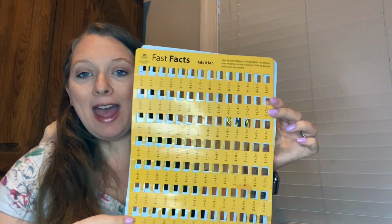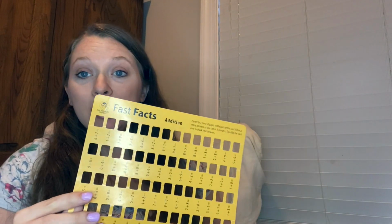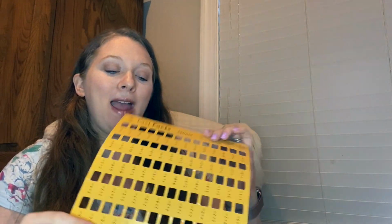So the first thing that we use is called Fast Facts. Now this actually came with one of the packages from My Father's World. You can buy it from My Father's World, you can buy it from somewhere like christianbook.com or something like that. And what it is, is a non-digital way to practice math facts.